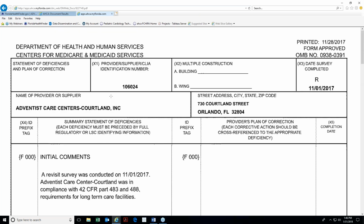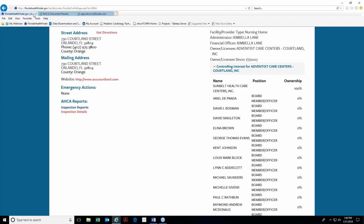You do not need to work for ACA to see this. You do not need to be affiliated with this facility or provider. You do not need any kind of login or any other qualification. Anyone can come to Florida Health Finder, visit a facility's profile page, and click to see those inspection reports.